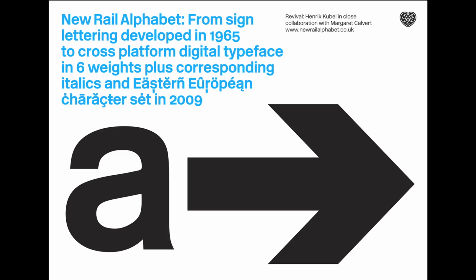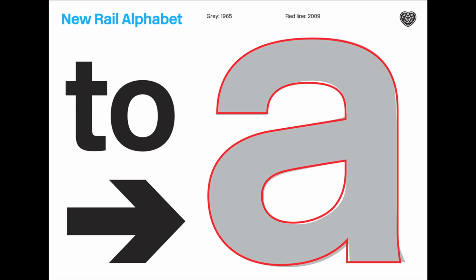I'm going to talk about New Rail Alphabet, which I revived between 2008 and 2009 in collaboration with its original designer, Margaret Calvert. The alphabet was designed in 1965 as a signing face to be used on all British railway signs across the country. It was inspired by Helvetica and Akzidenz Grotesk.